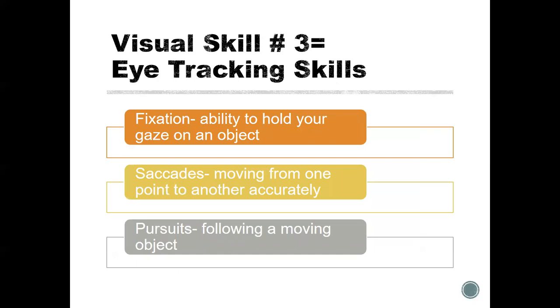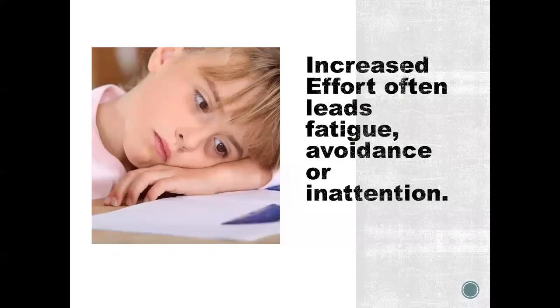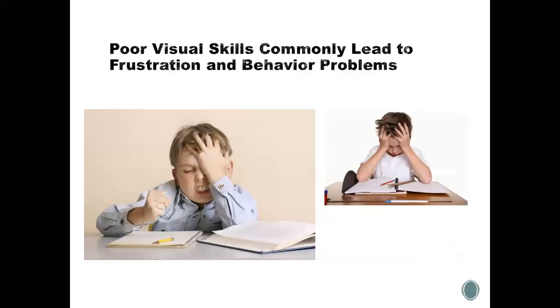So kids with attention problems tend to have a lot of difficulty with eye tracking skills. Sometimes it's because, like I said, the focusing or the eye teaming skills aren't well developed, but that's something that we definitely work on. And if you can imagine all this increased effort to use the eyes for things that should be pretty much subconscious, it leads to fatigue, avoidance, or inattention. But it can also lead to a lot of frustration, which leads to some more acting out and behavior problems, not understanding why they're struggling and why they're having so much difficulty.